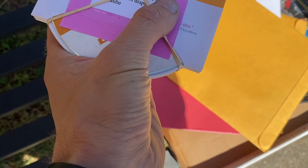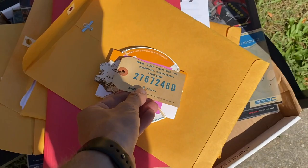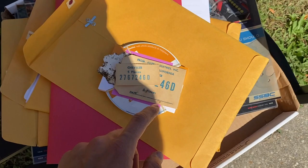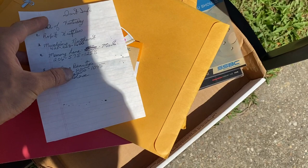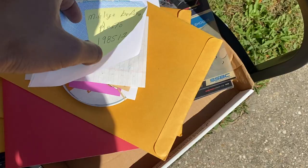I know this is a little something vintage that looks like by the radiator. Compton, California Chrysler. I know there was another vintage thing in here. Chrysler 5 pieces, whatever that is. Dart info. I guess this is people who did the work on it. It had 19,851 miles before restoration.